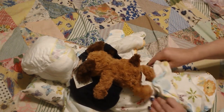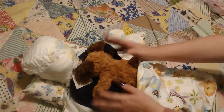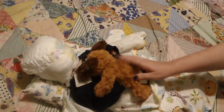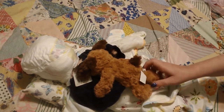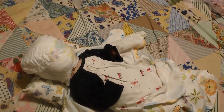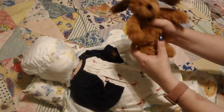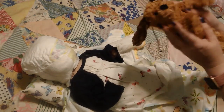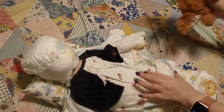She's got her hands and everything covered up, so it's going to be hard to do feet first, but we'll do the best we can. But she did come with her cute little critter. So that's what that looks like. He's soft, and he's super soft. I mean, he's really, really soft.